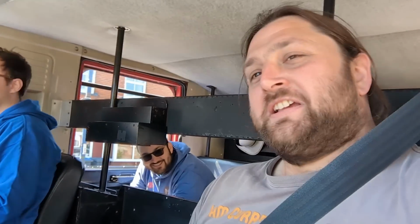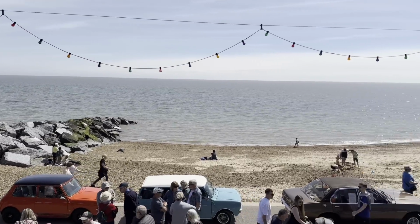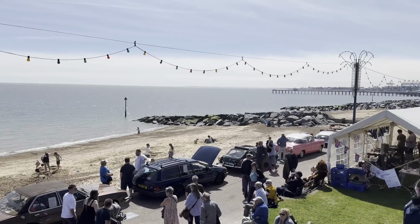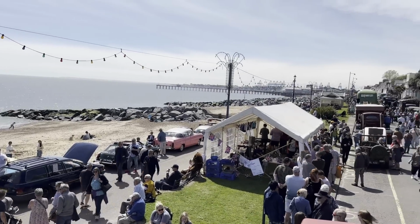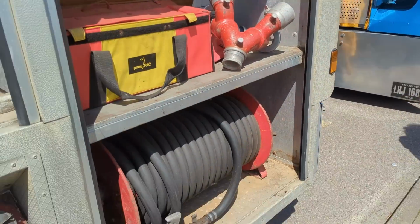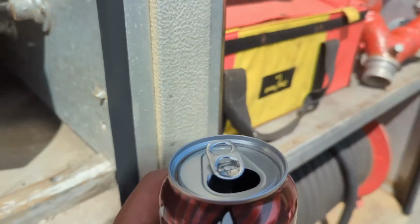Wait, whose truck's this? Having successfully arrived in Felixstowe and parked up, we took up residence in our favourite spot, sat on the roof of Jupes, giving us an excellent view of the surrounding cars and being able to bask in the wonderful summer sun, which meant it was soon time to get ourselves a drink and then launch the drone. Think about fire engines, so many places to put things.